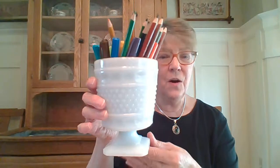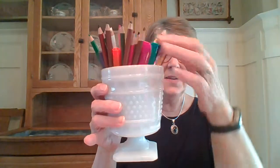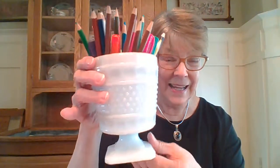Recently, in a picture in a magazine, I saw somebody who had their whole arts and crafts room using milk glass, these larger vases, to hold their arts and crafts supplies. So here I stuck in some colored pencils and pens. Doesn't that look pretty? But in that picture, everything was in milk glass, and it was on open shelves, and it looked stunning. I thought, oh, that would be so much fun in an arts and crafts room or even a homeschool room.